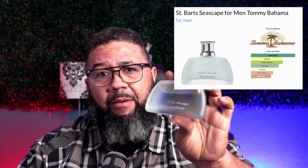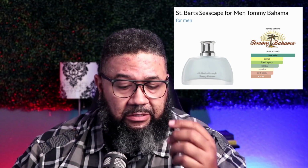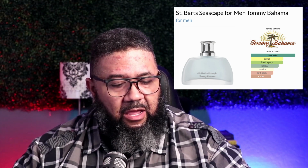All right, next one I've got is, let's go with one that was a little surprising. This one was a pickup for me, St. Bart's Seascape, Tommy Bahama St. Bart's Seascape. I picked this up when my wife and I were on a ministry trip in Tulsa, and I needed to find something for another event that I was going to be doing later that week. I was just like, let's see what they've got in this particular store in Burlington.